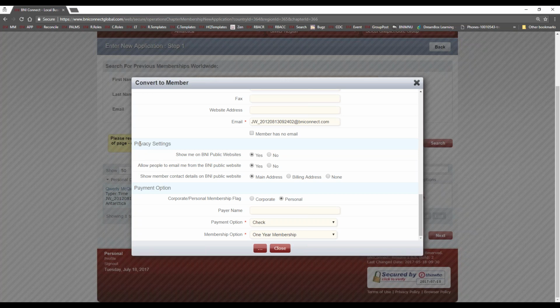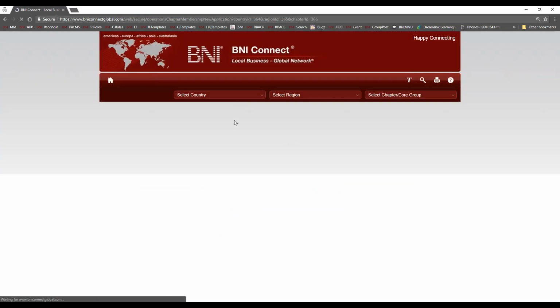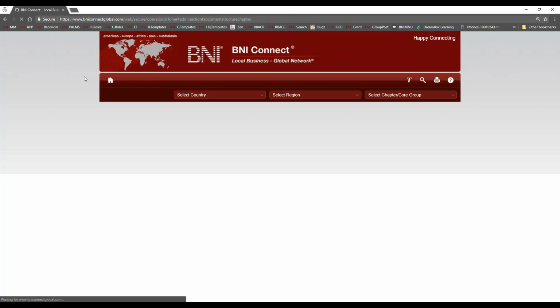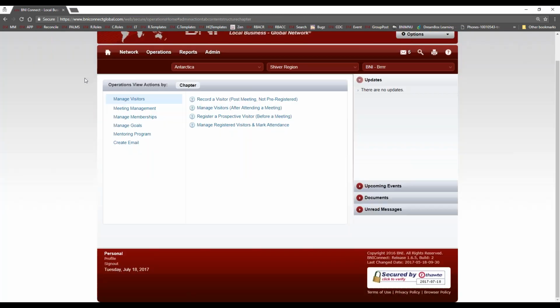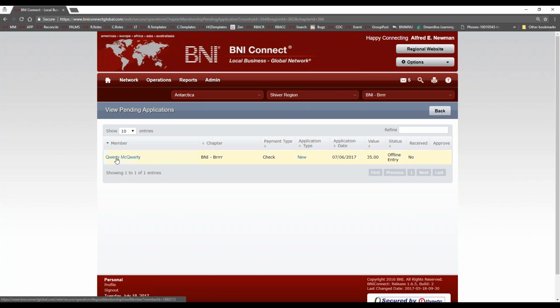Of course, we can always go and check the pending applications to see that this member was entered successfully. So again, if I go back to the operations menu, I go back to manage memberships. If I go to view pending applications, I will see that Qwerty McQwerty has been entered. It's a new application. And once the office has received the payment, they'll do what is called reconciling this, and that person will disappear from this list.